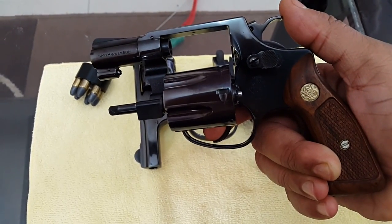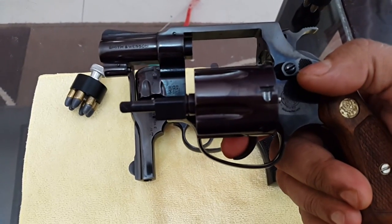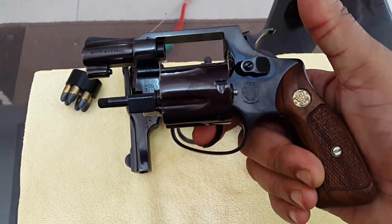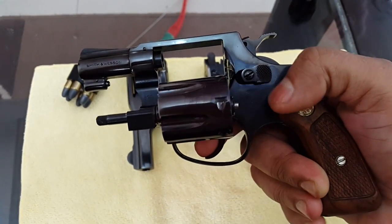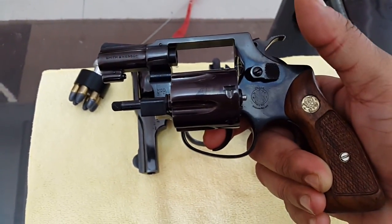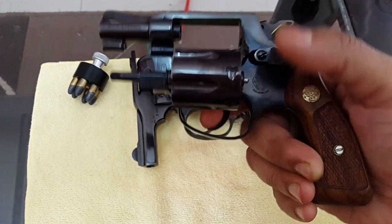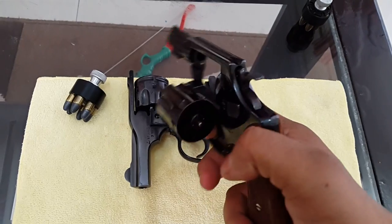One of the most reliable weapons made by Smith & Wesson. It's Model 31-1, with certain advantages of being smaller in size. Highly precise.